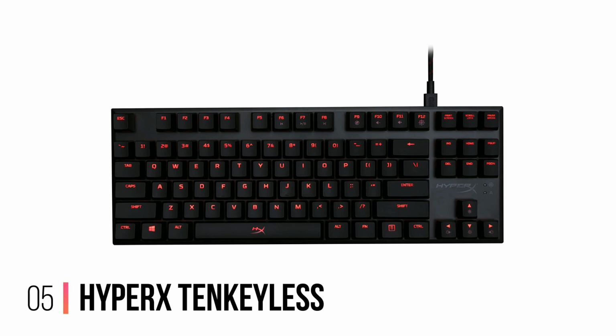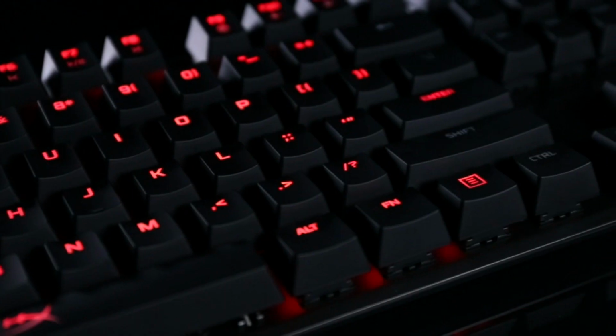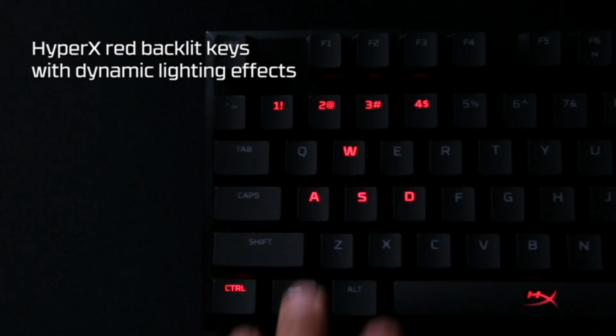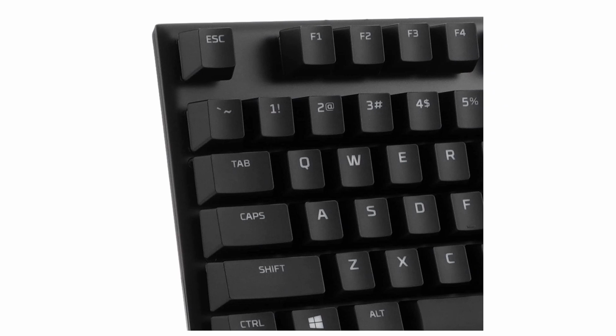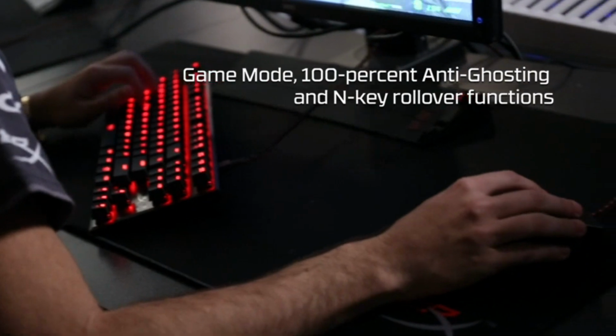Number 5. HyperX Tenkeyless Mechanical Keyboard. This mechanical keyboard is a Tenkeyless. This means it's missing the number pad and so is more compact. In other terms, it's an 80%, 87 key, compact model, so is suitable for smaller desks. It's my top pick for an office keyboard simply because it's a no-frills mechanical keyboard.